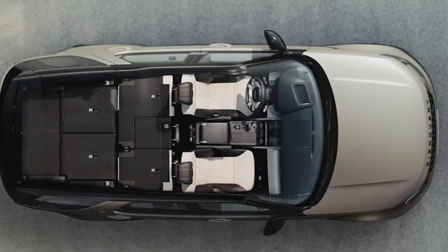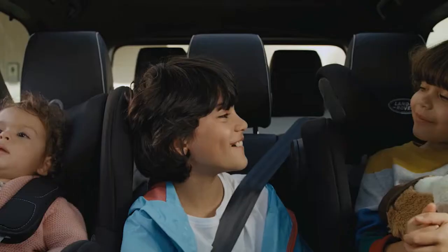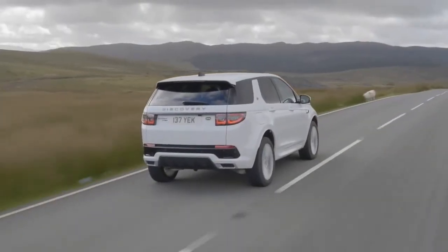The third row of seats, which some models have had fitted as optional extras, do fold flat into the boot when not in use. These seats, in our opinion, are only really there for occasional use. There are much roomier 7-seater SUVs on the market.